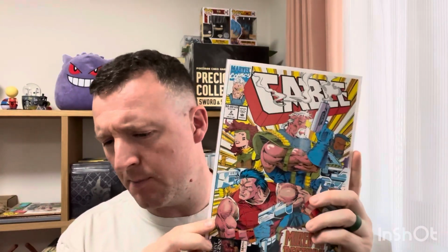So I was able to finally clean up some of these books and get them bagged and boarded. I went through a little bit of them. There's a total of 36 comic books altogether. Let's take a look. So I got Cable, one of the Cable series here. There's a bunch of Cable books that were involved here. With Cable, there's a ton of different first appearances.